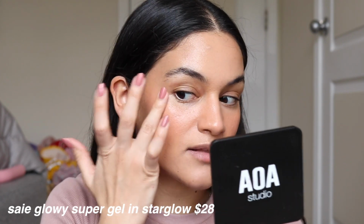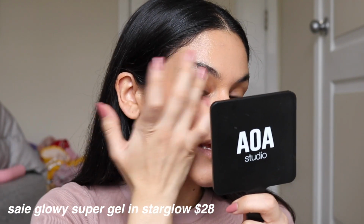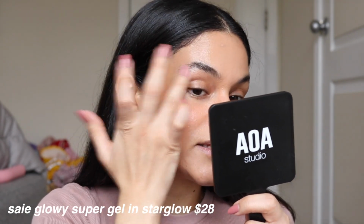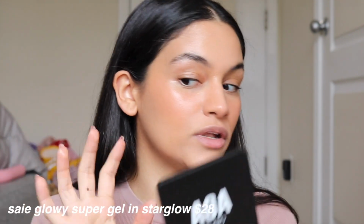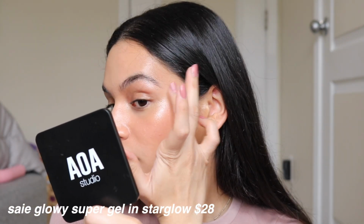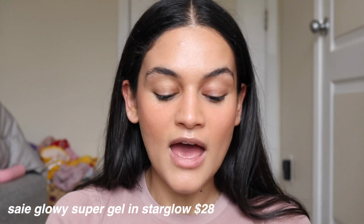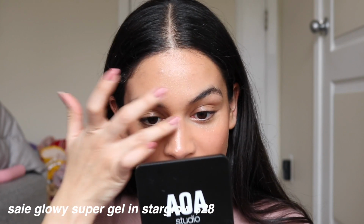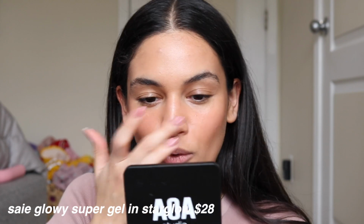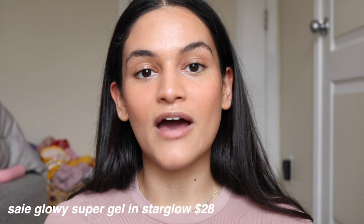I'm applying it directly to the high points with my ring finger. I'm also taking a bit on my brow bone. It's just one of those highlighters that really is only glow. I think it just makes for a really natural, very easy highlight, and it's just gorgeous. I think that these products all together are very dewy, and sometimes I don't really know how well they really work all together because of how dewy they are.